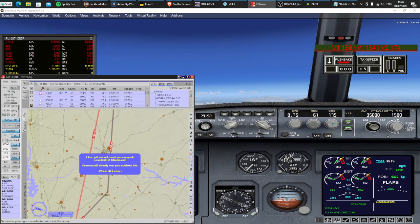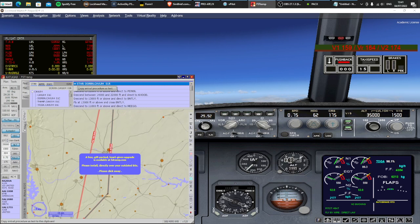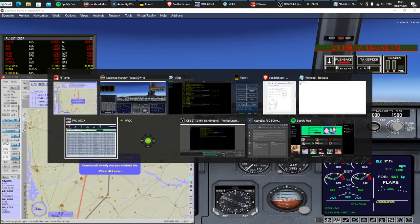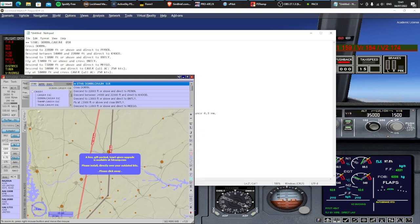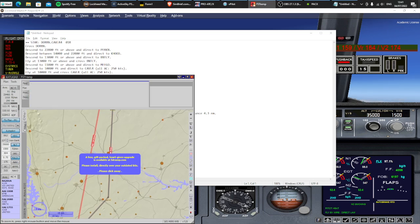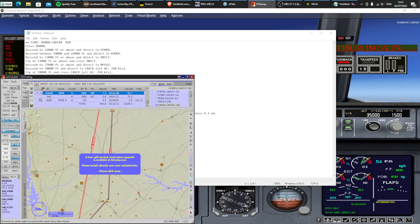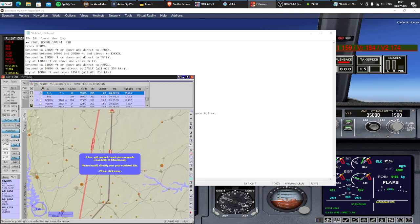To make sure that all your restrictions are in, you're going to go to your route tree view, go to your procedure, and go copy arrival procedure as text. And you're just going to paste it into a notepad, and then you're going to go down it on your route tree view. So route tree view plan tab, and we're going to go up here and look at these waypoints.